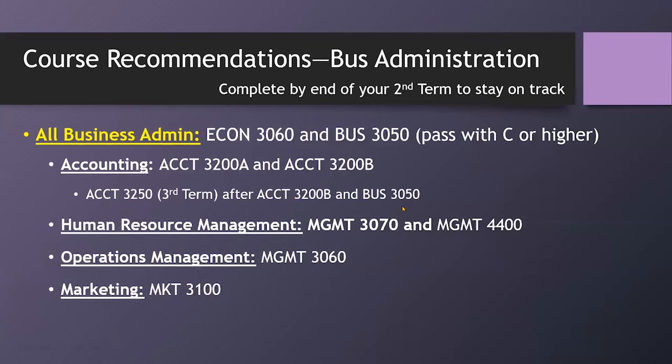So that's for accounting options. If you are in the option of human resource management, we want you to try to complete Management 3070 and Management 4400 by the end of your second term, just to stay on track. If you are operations management, we want you to complete Management 3060. That is a prerequisite for a lot of the operations courses. So it's important you try to finish that at least by the end of your second term.